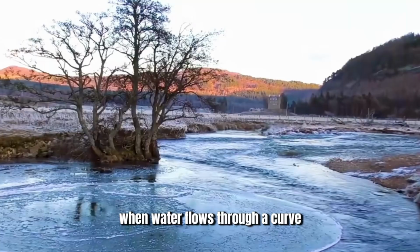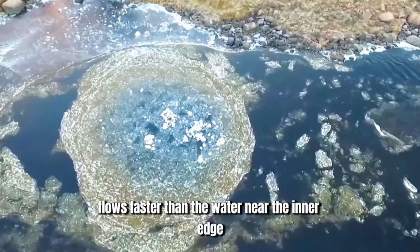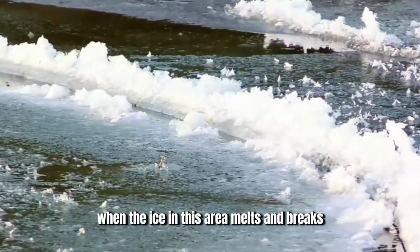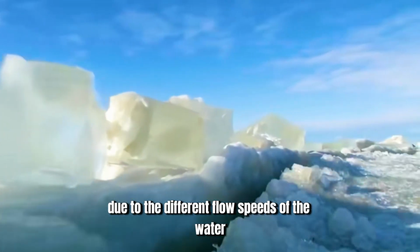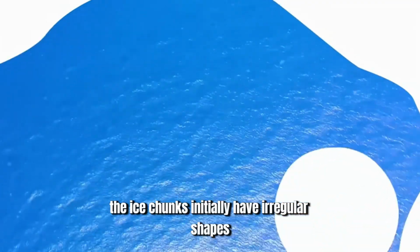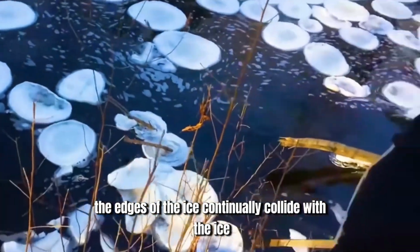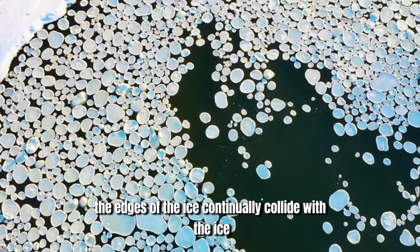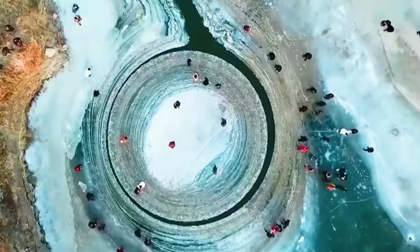When water flows through a curve, the water near the outer edge flows faster than the water near the inner edge. When the ice in this area melts and breaks, the ice chunks that remain will start to rotate due to the different flow speeds of the water on either side. The ice chunks initially have irregular shapes, but during the spinning process, the edges of the ice continually collide with the ice along the bank. Thus, they are polished down until they become this regular circular shape.